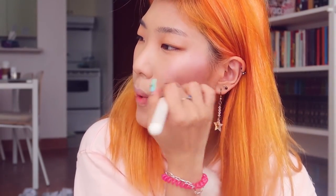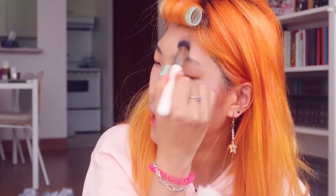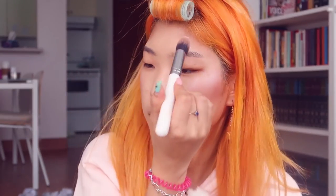Let's contour real quick. I'm using my $3 contour from NYC. Literally, I think that's why I don't do makeup tutorials anymore either, because I'm not really buying makeup anymore. I already have my professional kit set, and I use the same products on myself all the time. I'm not buying new makeup at all. I used to buy one product every week, but nowadays, since I had the kids, I'm never out, I'm never shopping, and literally all the makeup products I use are the same ones all the time.